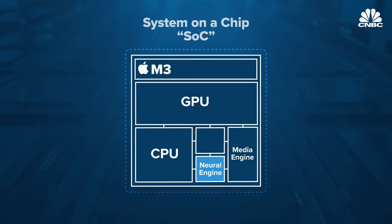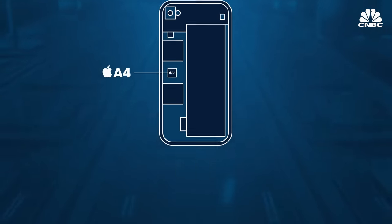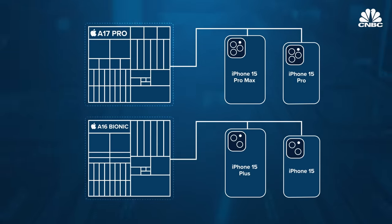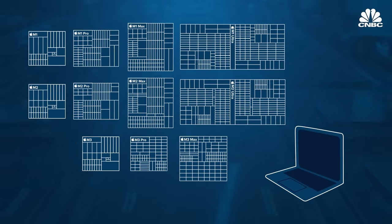Apple's first SoC was the A series, which has advanced from the A4 in 2010 to the A17 Pro announced in September. It's the central processor in iPhones, as well as some iPads, Apple TVs, and HomePod. Its other major SoC is the M series, now powering all new Macs and more advanced iPads.